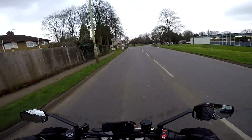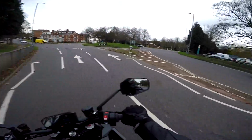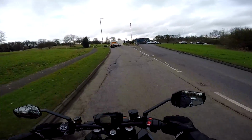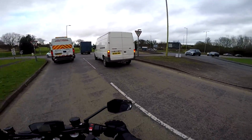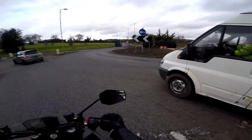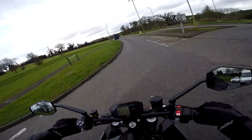I challenge anybody to jump on one of these and not immediately think it's a fabulous bit of kit. Right, so let's get the practical stuff out of the way. From a comfort point of view, riding position is lovely. You're canted forward slightly, but there's really not much weight on your wrists or arms. And that's more than counteracted once you get moving by the wind blast lifting you up, because of course it's a naked bike.